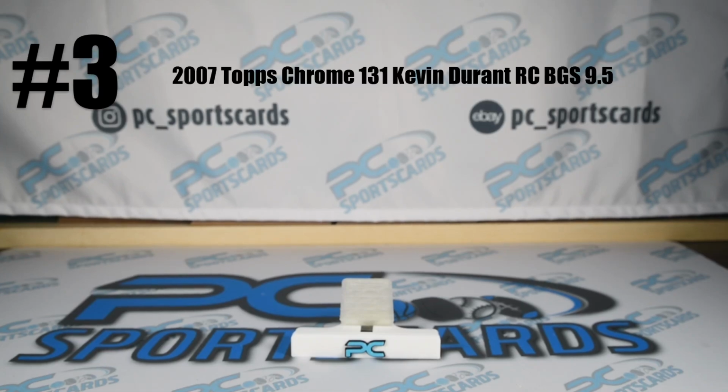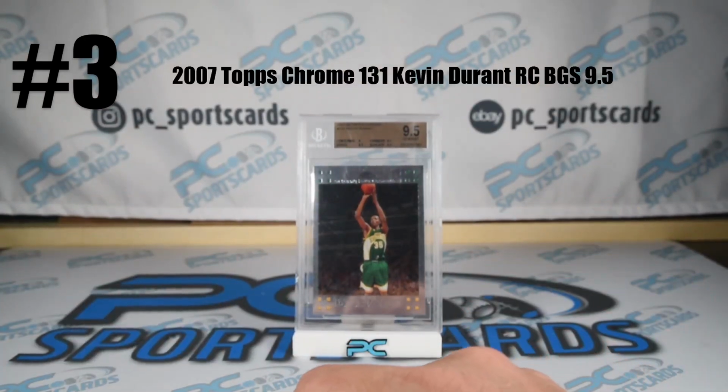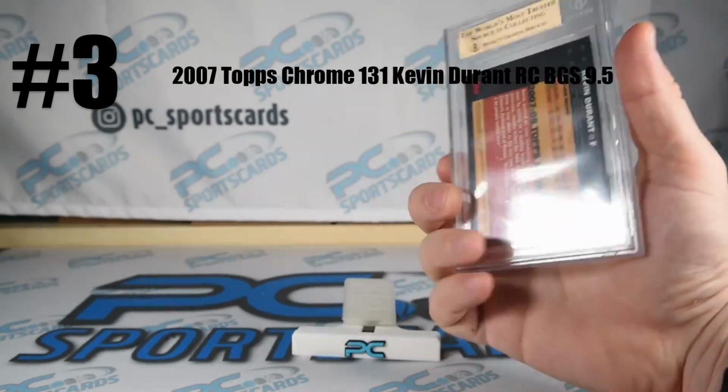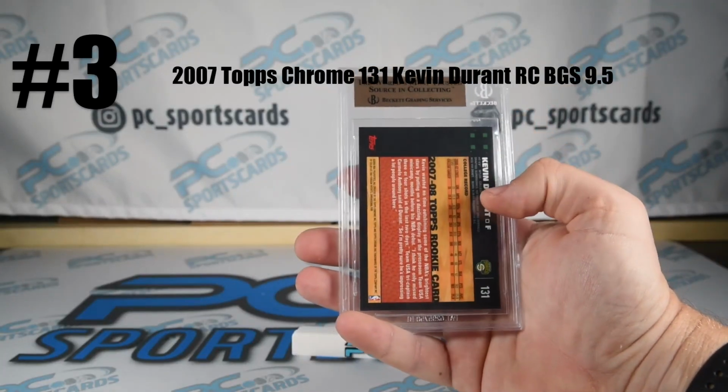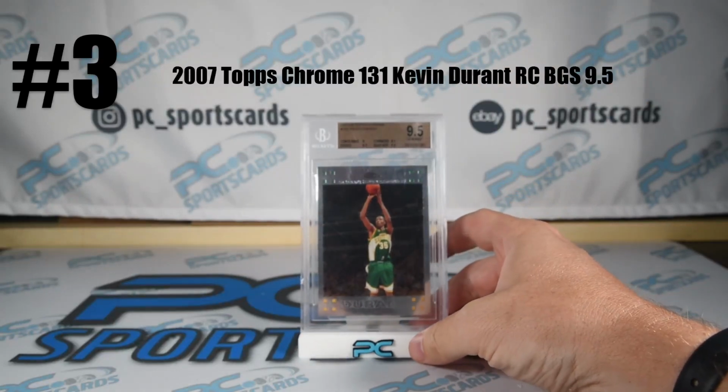Number 3, an iconic rookie. I went to the iconic rookie section. 2007 Topps Chrome, number 131, Kevin Durant, rookie, BGS 9.5, gem mint. Really should be a true gem. 9 centering for that left to right is barely off. If you look at the back, it's dead centered. The centering starts there. So, not sure why it's not a true gem.